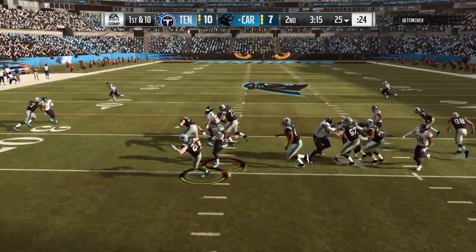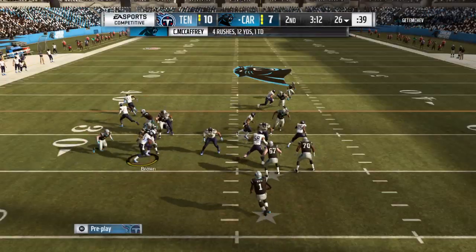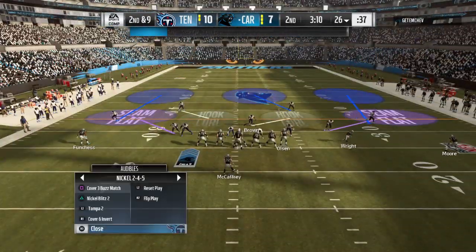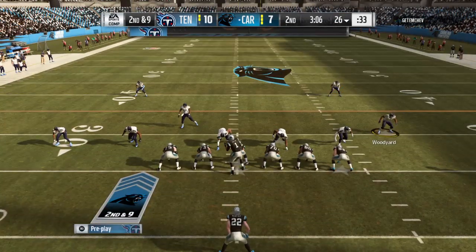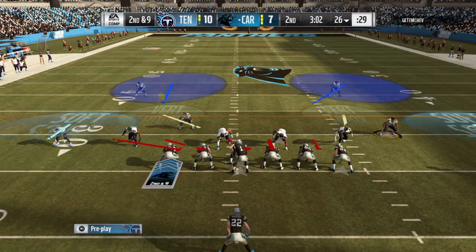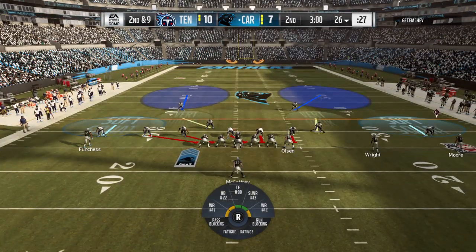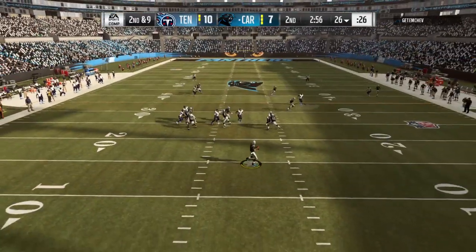The drive begins with a run by McCaffrey, and he'll get this one up to the 26. Bringing him down defensively, Jayon Brown. Another scouting report on him is that he doesn't possess the eye discipline to be an elite linebacker, and what that means is his ability to read, react, and make a play. But on that one, he looked like one of those guys.